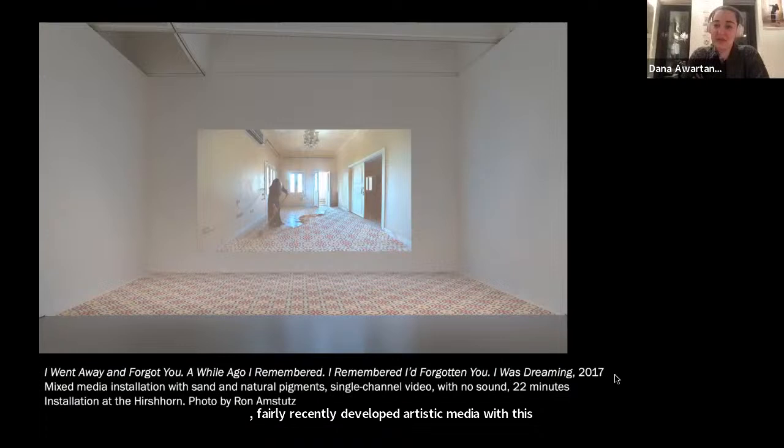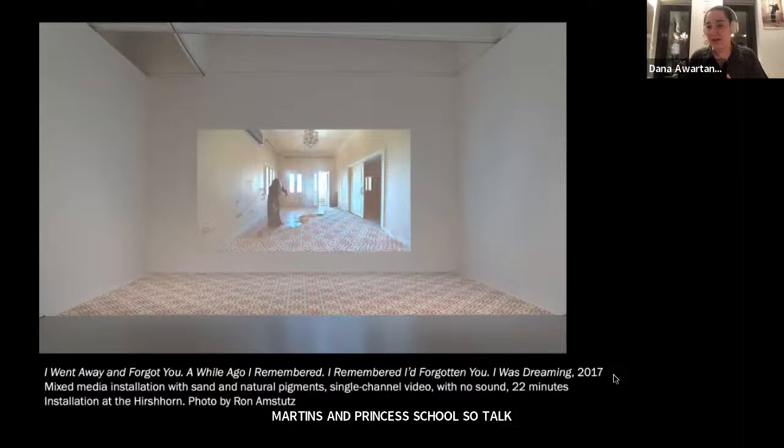I didn't want any focus on anything else besides the act of what I was doing. It was the repetitive motion of the sweeping. The only other sound that could have been included is of the sand being swept. But once I tried that, I preferred it silent. I thought it was much more powerful.